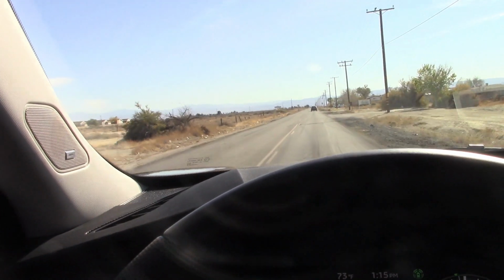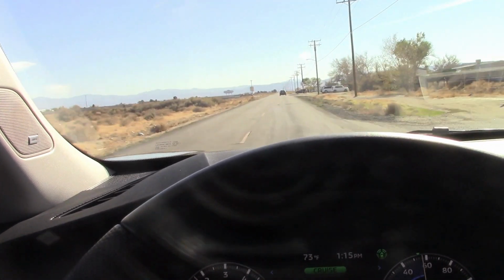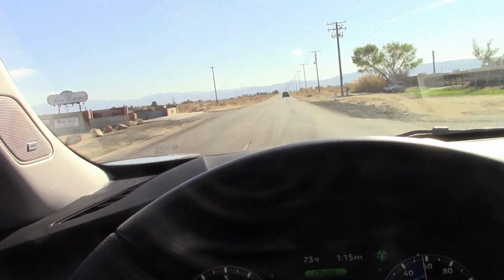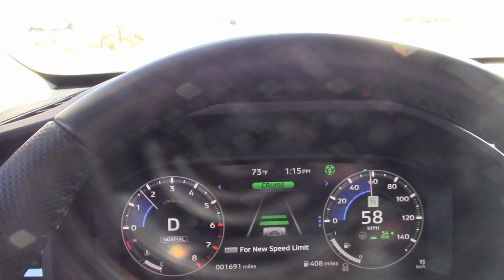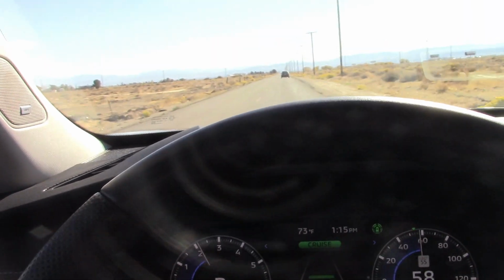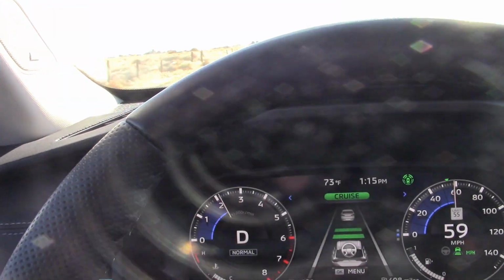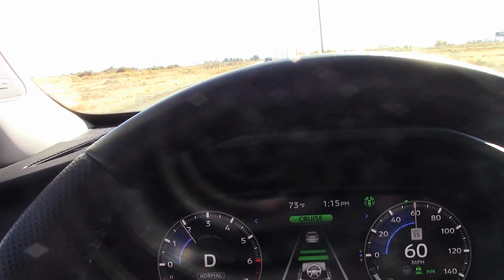So the My Pilot, I'd probably give it a 3.0, only because it works beautiful when you have marked road. I mean, it just works amazingly well. But on these unmarked roads, I've noticed that it will cut off and sometimes steer out of your way. So you definitely got to keep your hand on the steering wheel when you're using the My Pilot. But when you're on a good road, it works amazing.